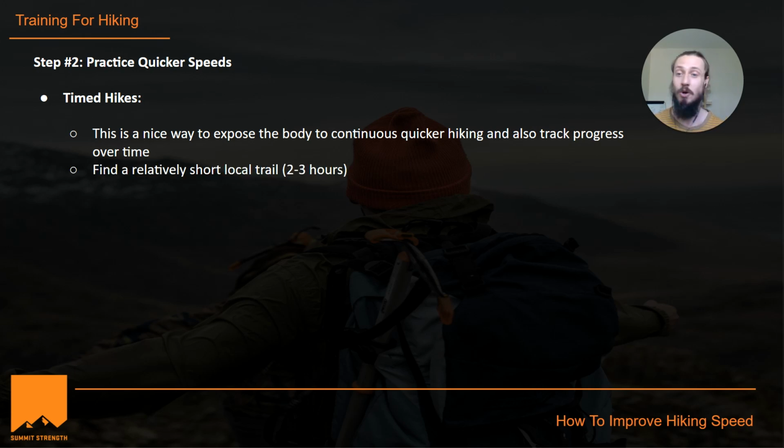So what this involves is really, really simple. You want to find a relatively short local trail. Typically I say somewhere between 2 to 3 hours, something that's not going to take your whole day, but is a little bit longer than that 60-minute walk you might do around your local neighborhood. So 2 to 3 hours tends to be a pretty good spot. Now, you want to find a trail which has a simple track.